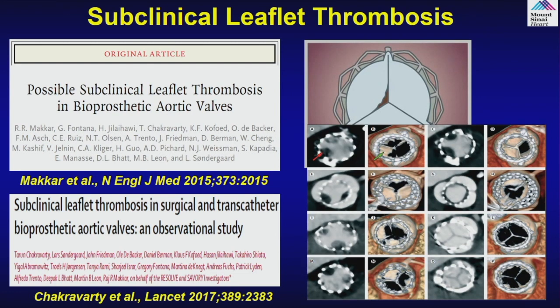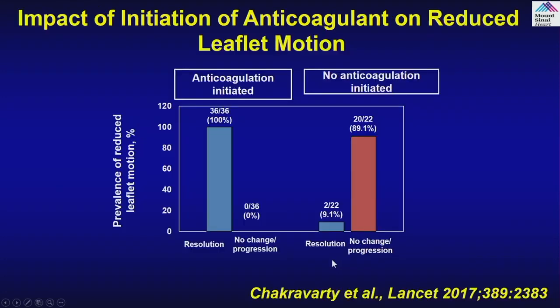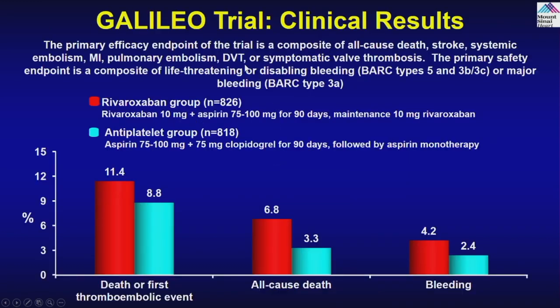This is the CT scan, what they do. We can follow up. So you see some leaflet thickening. Essentially, this study that came out in the Lancet showed that anticoagulation will reduce leaflet thickening, but there are studies also, which is actually GALILEO, presented sometime later this year, saying that there was no difference in patients, and more important, there was a higher incidence of bleeding in this group of patients, so much so the study had to be halted.